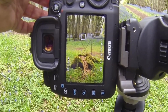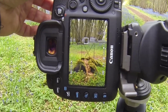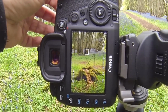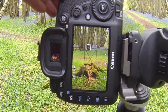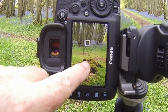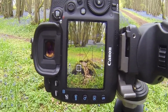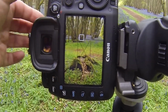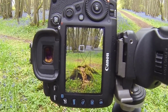The settings for this, ISO 100. In fact, I'm going to change it again, so I've just closed the aperture down for them tree ferns. So I do need to change the aperture up. I'm going to shoot F8 because I want maximum sharpness on this little stump here. So we take that shot first. Then I'm literally just going to focus on the trees there. Take that shot. Both at F8.